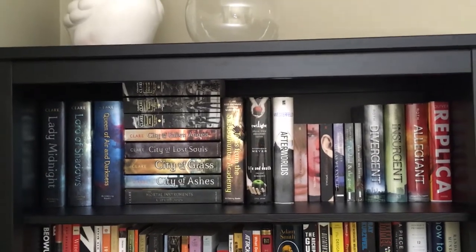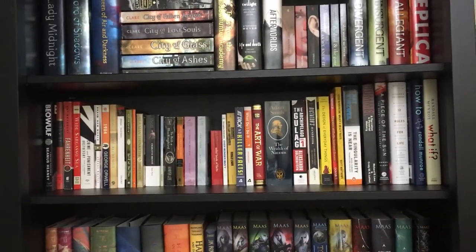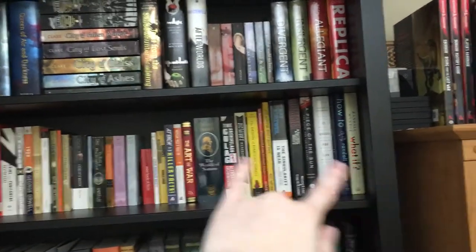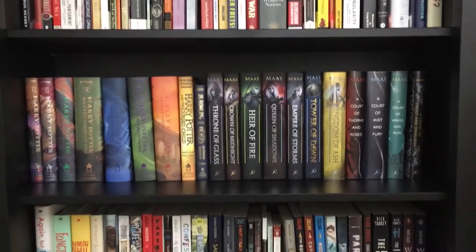We still have Mr. Goose up there. Up top on this shelf, we have some fantasy and then technically some dystopia. Next we have a nonfiction shelf. This is the classic side. This is some of Cameron's nonfiction books, lots of World War II stuff in there. Under that we have Harry Potter and Sarah J. Maas, and that is all there is to be said about this shelf.